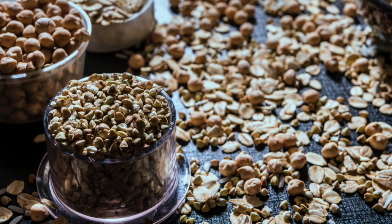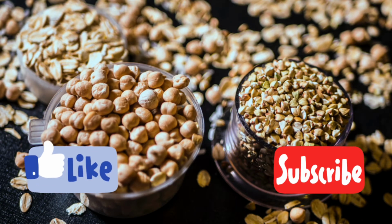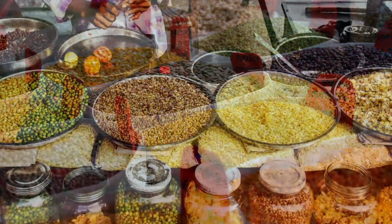Beans and legumes. Beans and legumes provide large amounts of fiber and resistant starch. Both should be soaked and fully heated to remove lectins and other anti-nutrients. Beans or legumes contain around 1 to 5 grams of resistant starch per 3.5 ounces after they've been cooked. And good sources include pinto beans, black beans, soybeans, garden peas.